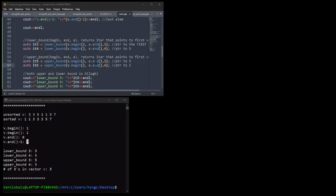So what I'm trying to say is binary search is very fast. It's faster than linear search, right? So in this example, we're gonna do lower bound and upper bound. Lower bound is a binary search function. And the searching method is kind of hard. I mean, it uses binary search. It's a little bit weird.